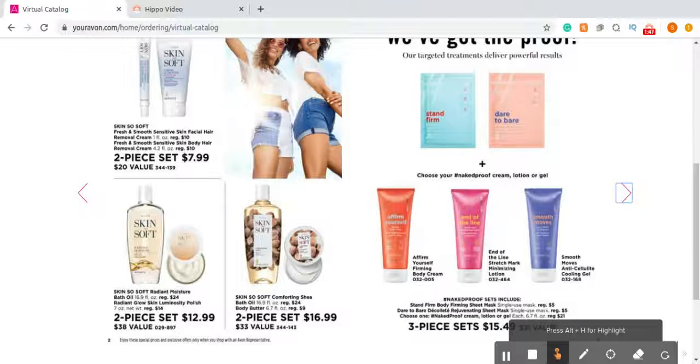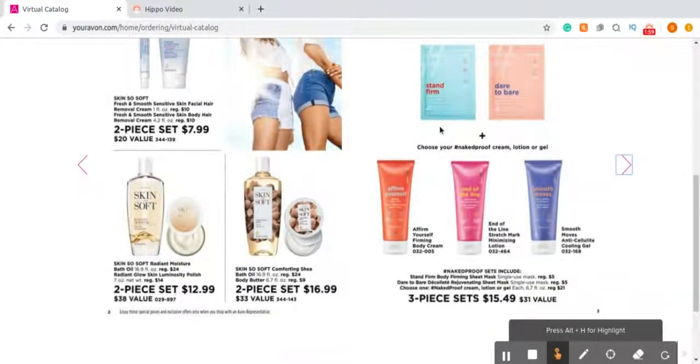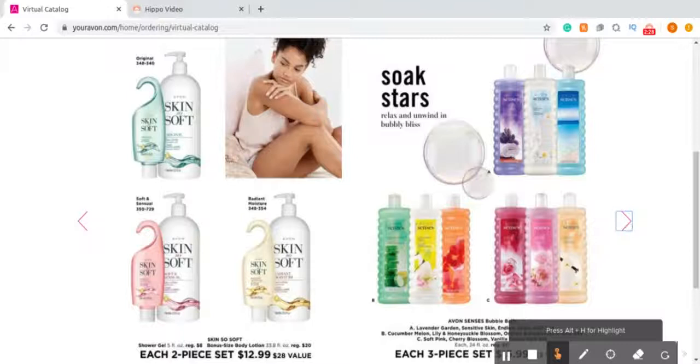So you get to pick any of those sets. The reason I haven't gone over the Skin So Soft is because most everybody knows that, and either they like it or they don't. This is a three-piece set over here, by the way, for $15.49. You get the body mask, and you can pick one of these creams, lotions, or gels. The first one is Firm Yourself, so it firms up skin. The next in the line is for stretch marks. The last one is the anti-cellulite. This three-piece set is $15.49. That is quite the deal that they've got there.